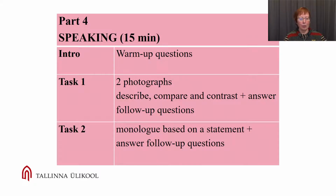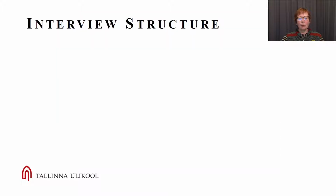Let us now concentrate on the speaking test. The speaking test has 3 parts: the introduction, or a warm-up. Task 1, where the student has 2 photographs to describe. And task 2, where the student has to comment on a statement that they see. Let us now look at the interview in some detail.